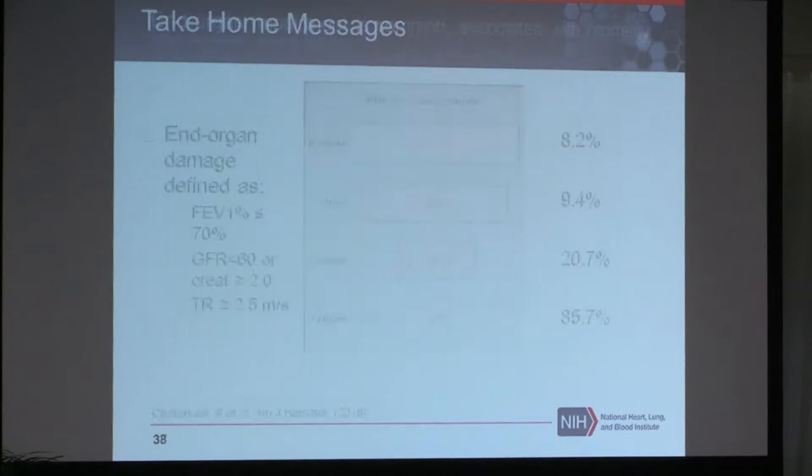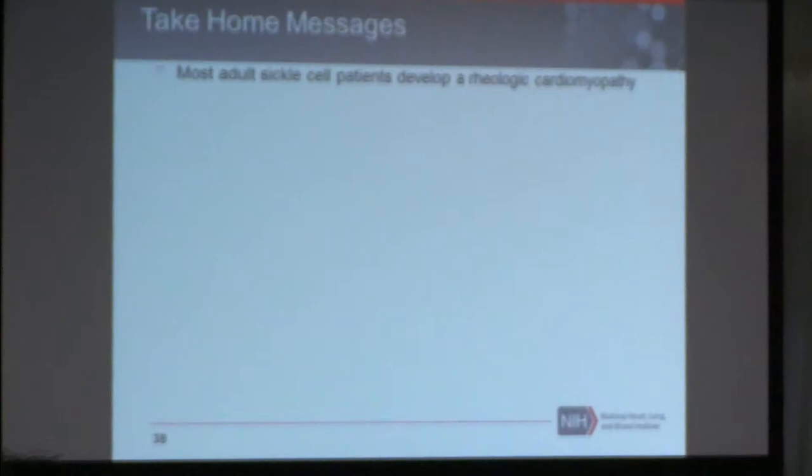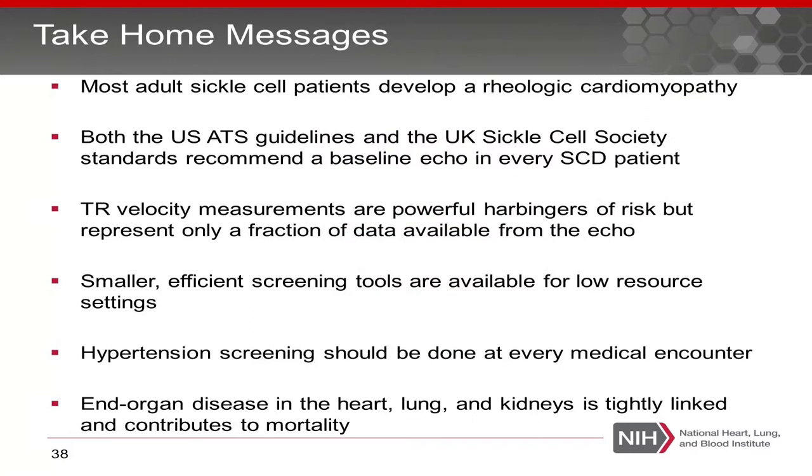So finally, I'm trying to talk fast again to save time. So take-home messages. In my opinion, most adult sickle cell patients develop a rheologic cardiomyopathy. Both the US and the UK guidelines suggest a baseline echo in every adult sickle cell patient. TR velocity measurements are powerful harbingers of risk, but they're only a fraction of the data that you can get on the cardiac, the right heart and the left heart aspects of your patients.